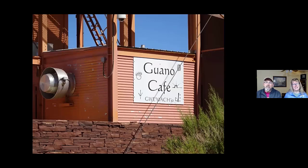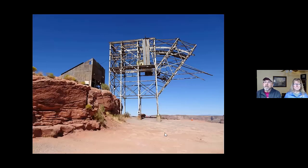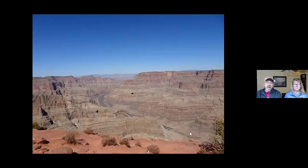They have a cafe there where you can get your meal called the Guano Cafe, which I'm not sure is the best name for a cafe, but the reason it's called that is because this is Guano Point, which is another thing that's mentioned in the book. So there was a cave there where bats were nesting for hundreds or thousands of years, and they actually started mining guano there, and there's still some of the equipment left there. But it's also a nice viewpoint where you get a view down into the canyon, and you can see the river down there and a couple of ravens.